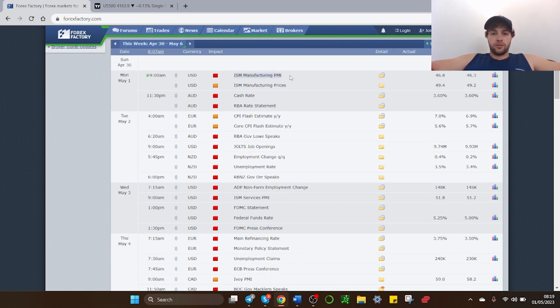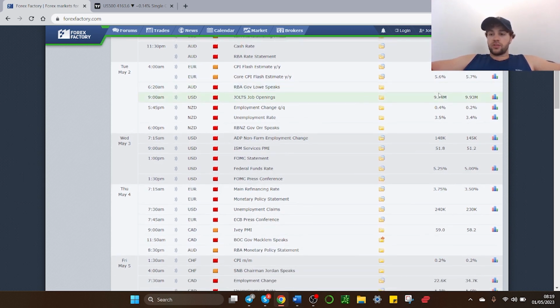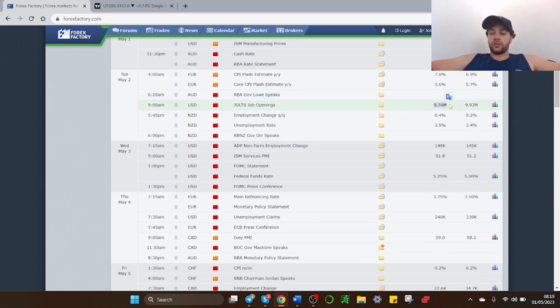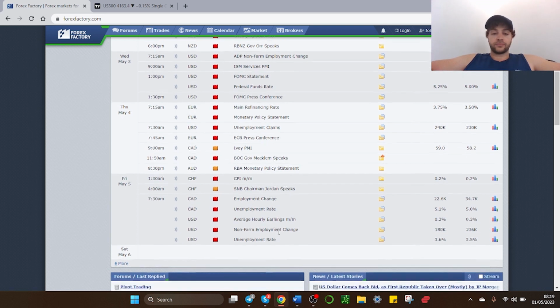We've got ISM manufacturing PMI on Monday, ISM services PMI on Wednesday, ADP jobs data on Wednesday as well, JOLTS jobs data on Tuesday. This will be interesting because it's expected to fall to fresh 2-year lows, under 10 million job openings. Main event from an economic data standpoint is the jobs data on Friday.